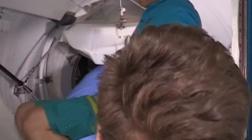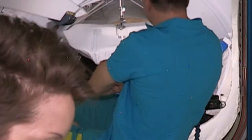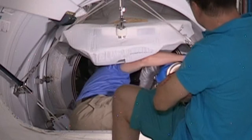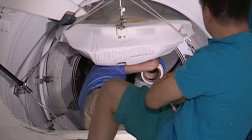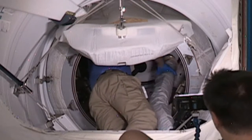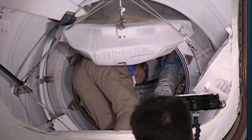We're getting some views right now past the astronauts into that International Docking Adapter. This was the vestibule that Dan and I had been talking about earlier. What's interesting is that the place where they're poking their heads in was exposed to the vacuum of space just a few hours ago, and now it's been pressurized after a hard capture of the Dragon capsule.